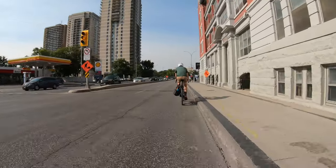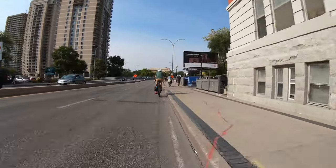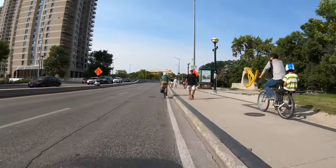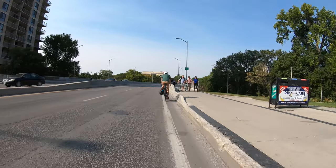Here we're biking over to St. James to go to Polo Park, probably the biggest shopping district in Winnipeg. Polo Park is mostly parking lots, but it also has a giant mall and a bunch of big box stores, so accordingly it's one of the most car-dependent parts of the city.